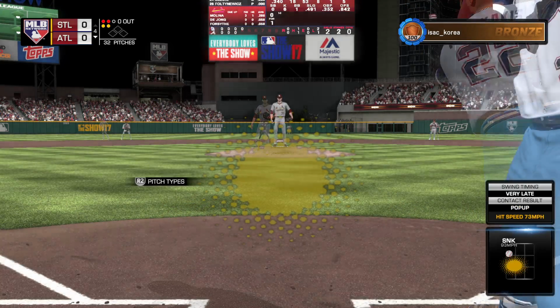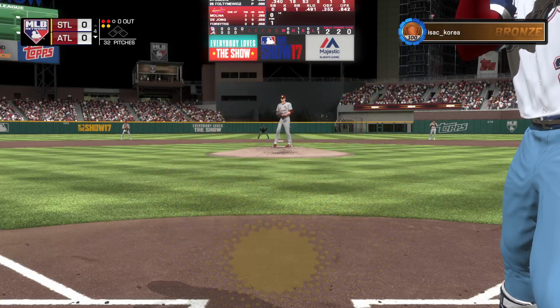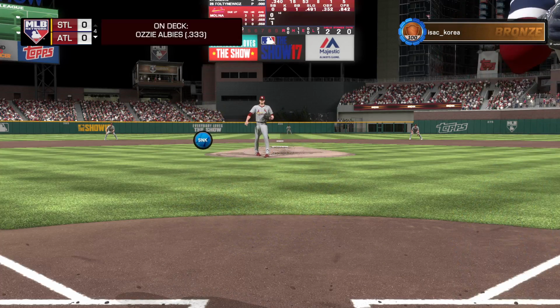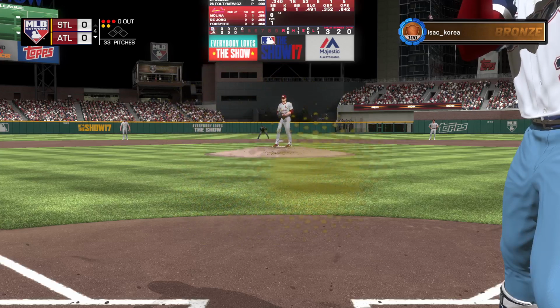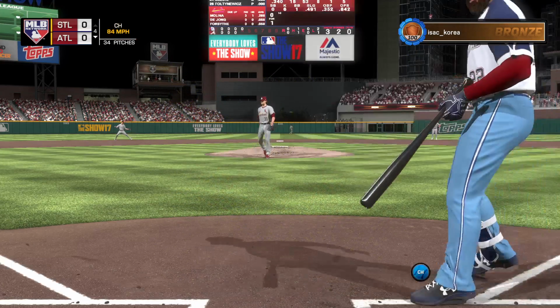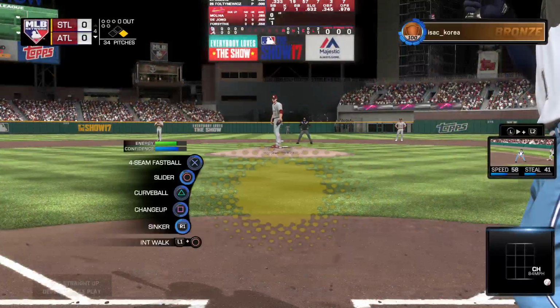And this one will be fouled back in among the fans. 2-2 now to Markakis. And he tries to get him to reach for it, but it stays outside. 3-2. Something has to give. Here's the payoff pitch. And look out. That's in very tight, and it's ball 4.